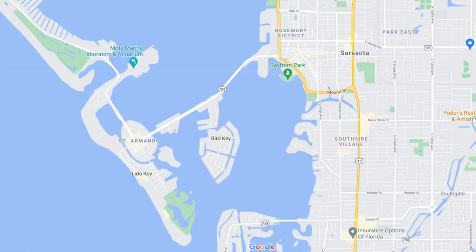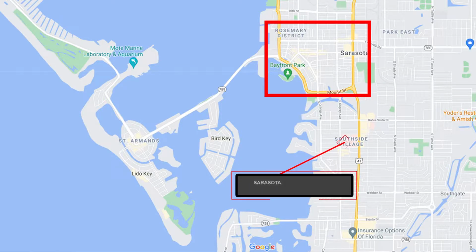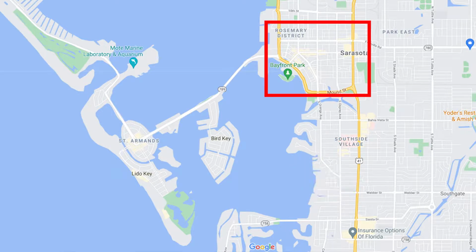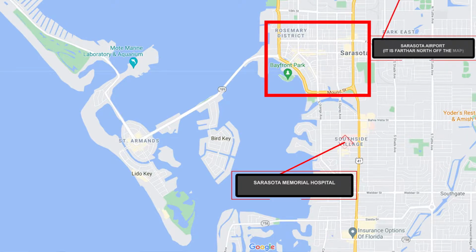What else is great about this area is just about a mile south of downtown Sarasota is Sarasota Memorial Hospital, which is a fantastic hospital. Plus there's a lot of other doctor's offices, specialists right there, dentist offices. My dentist is right there, my oral surgeon. I feel like I'm always at the dentist. I got lots of issues with my teeth over the years. So that's all right there, just south of downtown. And then about 5 miles north is the Sarasota Airport. So you're pretty close to a lot of great things.